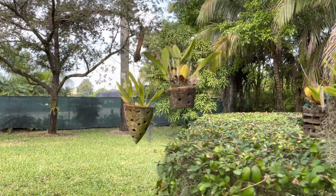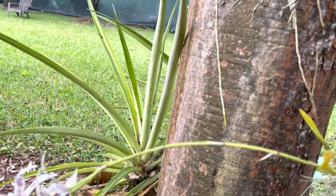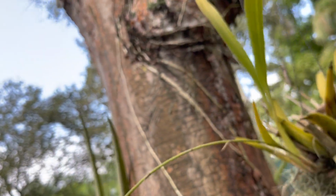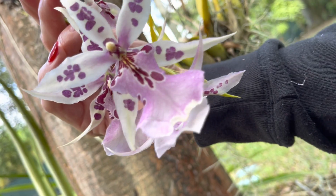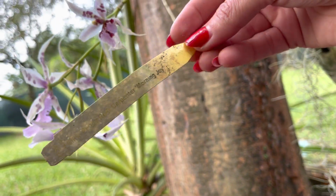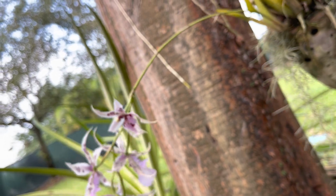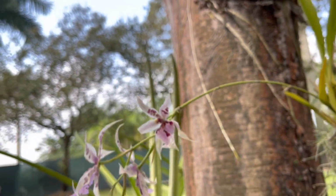This other Twinkle is opened, and then the last one I want to show you guys is another Oncidium, which is called the Peggy Roth Carpenter, which is all the way down here. Look at that, how pretty. I'm actually squatting. But look at these flowers, how pretty they are. That's a tag. It's the Peggy Roth Carpenter Morning Joy. I've actually had this one for a while. It blooms all the time. And these are the beautiful flowers. I believe those are the last blooms that I haven't shown you guys.